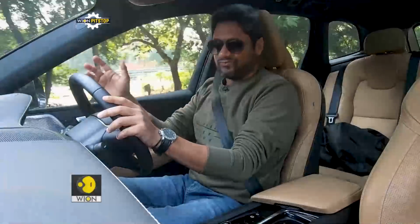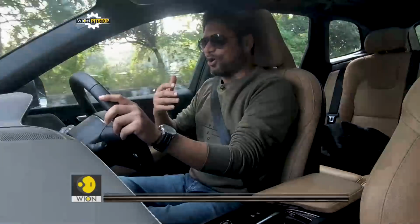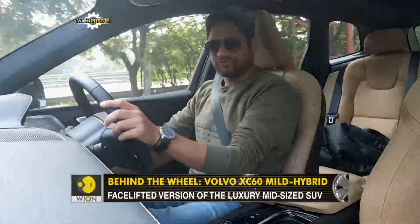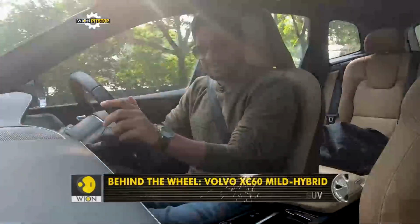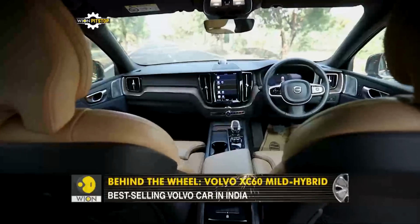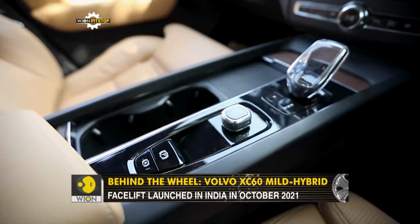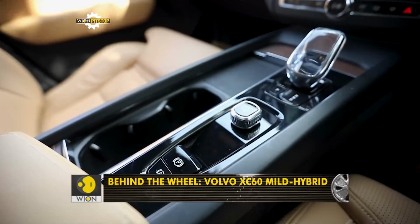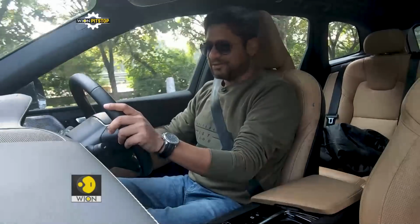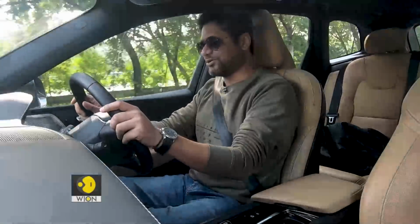Now, as with all Volvo cars, the XC60 is also predominantly a lot about its interior, and the moment you sit inside, you just have to appreciate the attention to detail, the quality levels that Volvo has really invested in this car. And while the dashboard is dark and very simple, this monotony is broken by the open pore wood treatment, which looks absolutely phenomenal. It also gives a little richness to the otherwise dark dashboard.